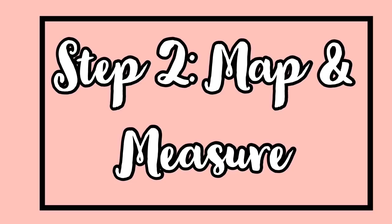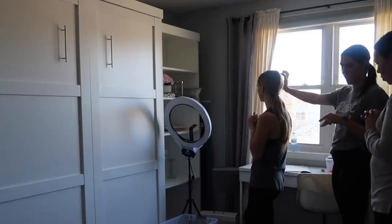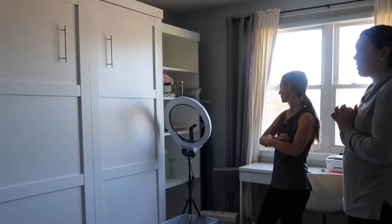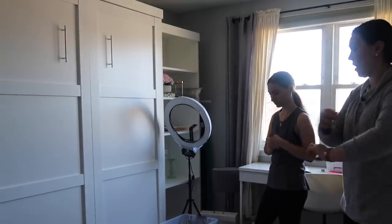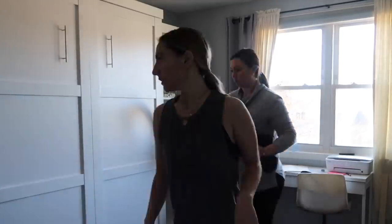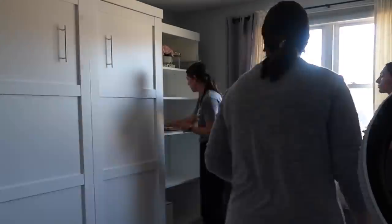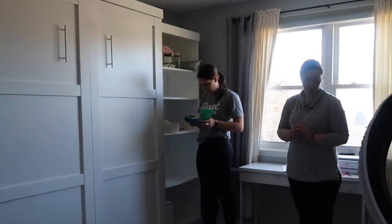Okay, so step 2 is to map and measure. And actually, Caitlin from Neat Method came over to my house a few weeks ago. I talked about it in a vlog, and she came in the office and measured different spaces and got an idea of everything that I really wanted. And let me just tell you, she exceeded my expectations times a million. She was just so professional, so amazing, and so sweet.